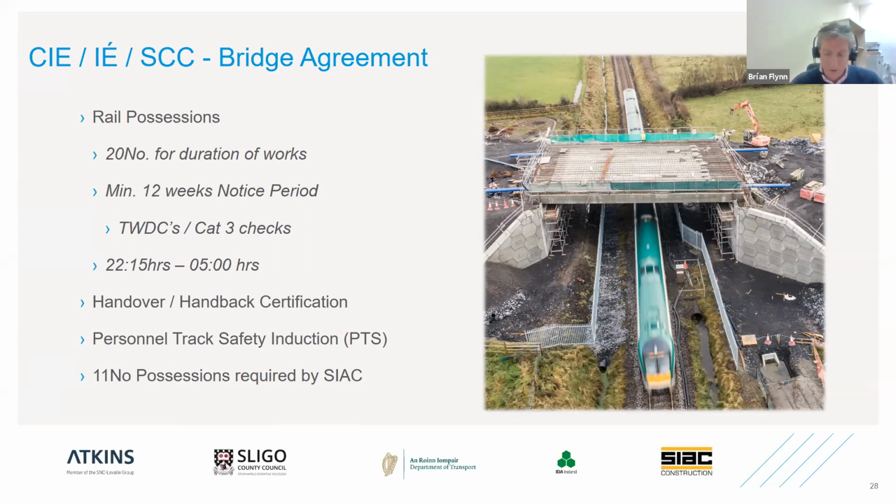Just to say that we established an extremely good working relationship with Iarnród Éireann during the construction stage. They were very, very accommodating at all times, and we'd like to thank them for that. Just one thing to note also is that post-construction and prior to the opening of the road to vehicular traffic, we had a joint inspection on site with Iarnród Éireann personnel and personnel from the Commission for Rail Regulation.